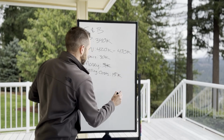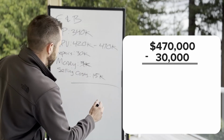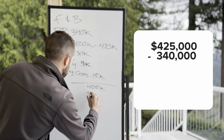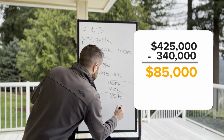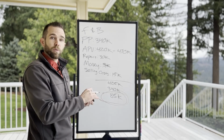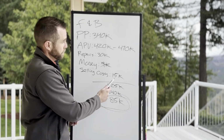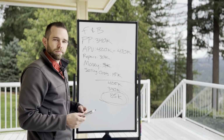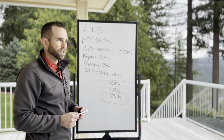So 15K. If we rerun these numbers, we go 470 less 30, it's a 425 net, 425K net, less what we bought it for. And what does that come out to? $85,000. Wow! And again, we didn't pencil it like that. We hoped it would increase from our original conservative underwrite when we bought the deal. I wouldn't have guessed it would have swelled to this number here. I was thinking, okay, hey, maybe at 420 we can get a bit up, 20 grand or something, but we lucked out. And that's just part of the business. Sometimes you luck out on certain deals, other ones you don't.